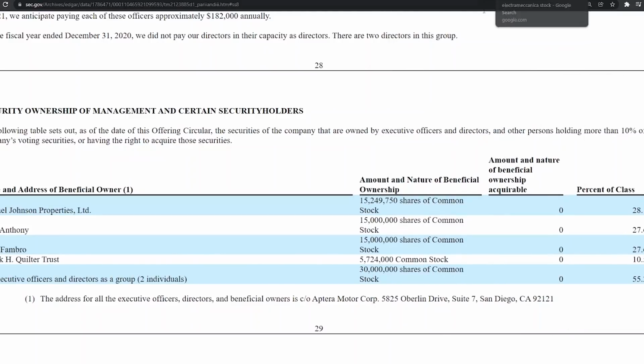So looking at that, you just kind of have to figure out what you think Aptera is going to be valued at when it goes IPO. If it gets valued at 500 million, essentially if you get in now, you're not going to make any money, and you might lose money if they dilute it too much. So you would hope that the market capitalization would be over 500 million. And how realistic is that?